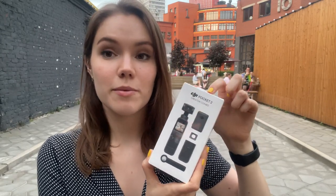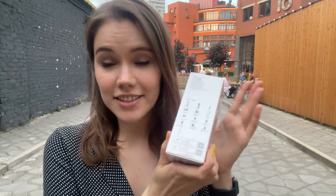So let me tell you about its pros and cons. First of all, it records 4K 60fps, which is amazing. It has active tracking. It has really good stabilization, because that's what DJI does well. This one is a creator combo. It also comes with a wireless mic, and the mic sounds great, too. It has lots of cool things. I'll show you in a second when we open it.